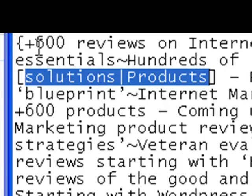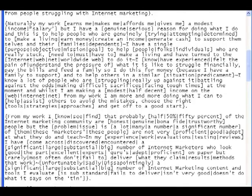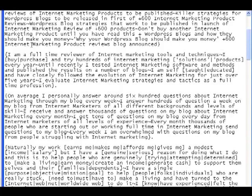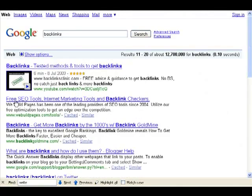Okay, so now when I've done this spinning, and spinning an article of about 300 words, which is what you need, you've got to do more than 300, not less than 300, should take you about an hour and a half, so 2 hours to get an article together. If you're rich enough to get somebody to do it for you, then go ahead and do it. Right, okay, next thing I want to show you is, just flip over here, back to Google.